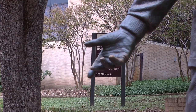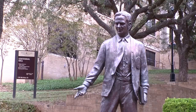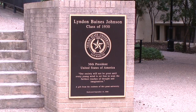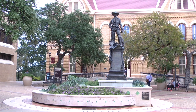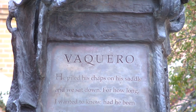LBJ a high five. The LBJ statue in front of Flowers Hall memorializes former U.S. President and Texas State graduate Lyndon Baines Johnson. Texas State is the only university in Texas to graduate a former president. The Vaquero statue in front of Old Main is the newest statue on campus. Donations from the Whitliff family in 2013 funded its construction.